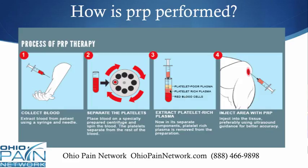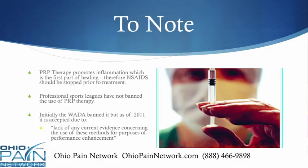Okay, that ends up being about 5 to 10 cc's, and that gets injected into the problem area, either the shoulder, the hip, the knee, what have you. PRP therapy does promote inflammation, which is the first part of healing, so it actually can be more painful for the first 48 hours. You should actually stop anti-inflammatories prior to the treatment so that you don't inhibit that inflammation.